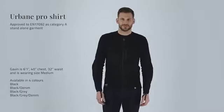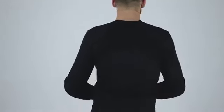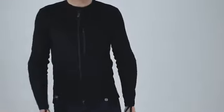So yeah, I think it's fantastic. I actually really like the thumb loops as well. That's a new thing, isn't it? It is. Yeah, because then you just get your glove over, and you don't get that kind of rucking up on your wrists. Sure. Yeah, I thought that was very cool.